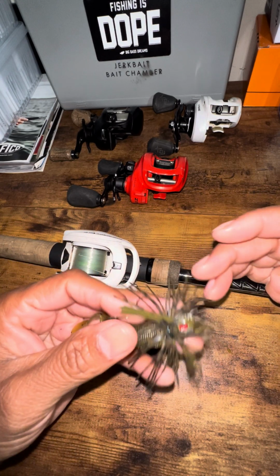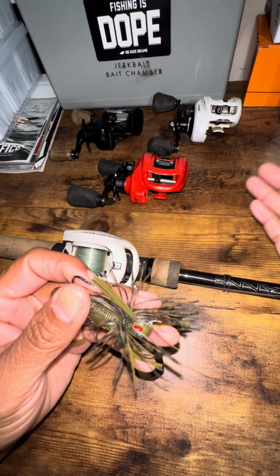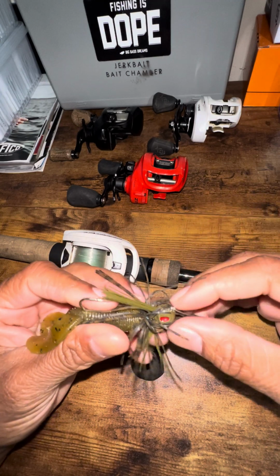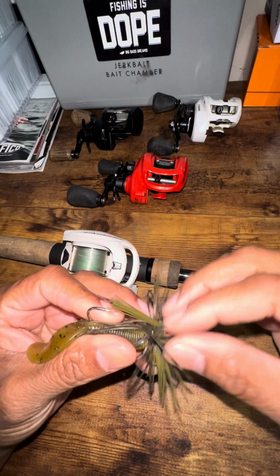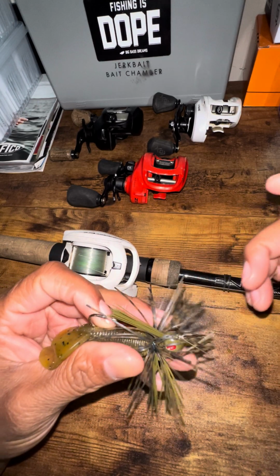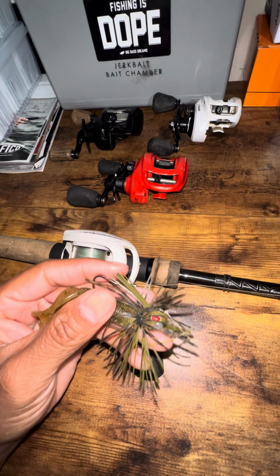Typically when I set the hook on a jig fish, I give them a second. I lower the rod tip, then I lean into them. That's the key difference for me, which has helped me land more fish than lose fish. When I feel that bite, I feel a little tug on there, even if I think it's a tug, I lower the rod tip, then I set the hook on them.